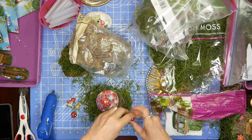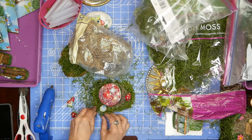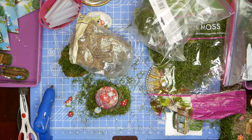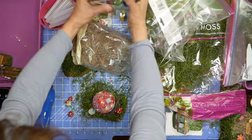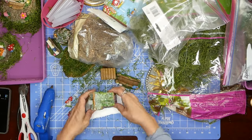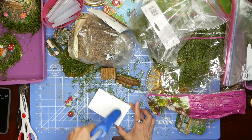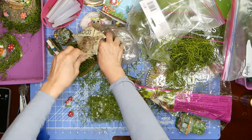I'm going to glue them onto that little piece of foam and glue down the toadstool as well as the bird bath. I wanted to make sure that everything looks kind of natural for an unnatural habitat. But anyway, I'm doing all I can to make sure that everyone gets equal billing.